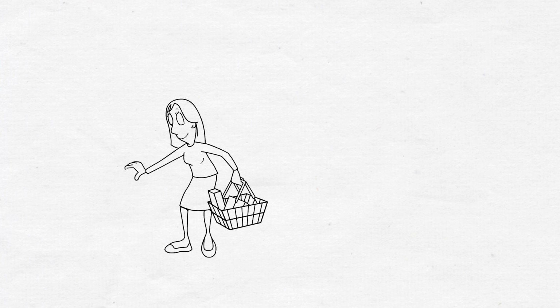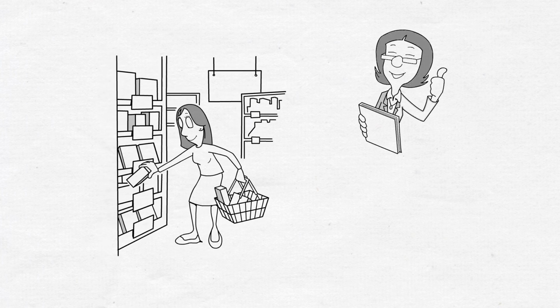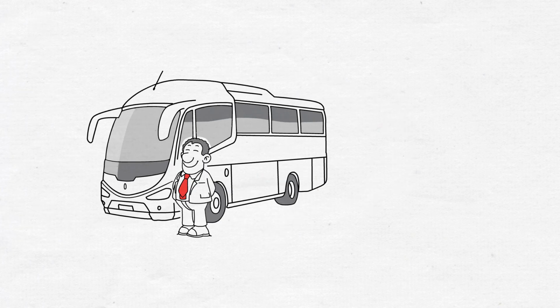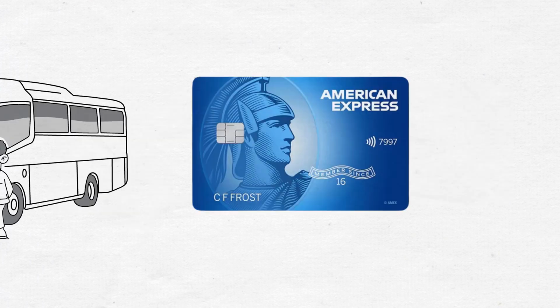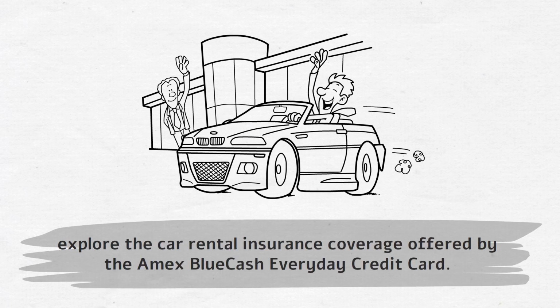Apart from car rental insurance coverage, the Amex Bluecash everyday credit card offers other benefits like earning cash back on everyday purchases. So, not only do you enjoy peace of mind, but you also earn rewards while using your Amex Bluecash everyday credit card. Whether you're traveling for business or pleasure, the Amex Bluecash everyday credit card can be your reliable companion. So, before you rent your next car, explore the car rental insurance coverage offered by the Amex Bluecash everyday credit card.